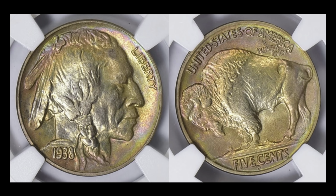Type arena. And people said goodbye to this lovely series. All right, so the one that we see here is an NGC Mint State 68. All your NGC coins will be noted by the white prongs generally on these coins, and that's going to be your dead giveaway on them.